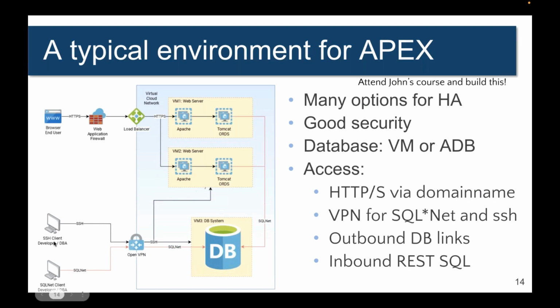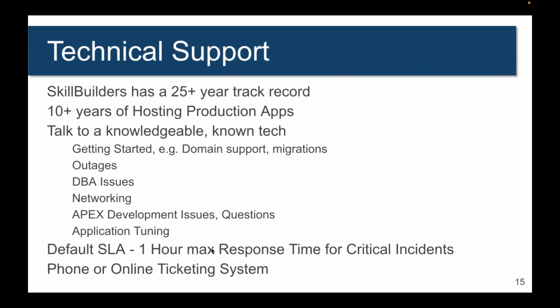Your developers, your database administrator, if you have one. Well, I'm a database administrator. I might be your database administrator. Your system administrator. Again, we might be your system administrator. The DBAs and system administrators, and probably developers as well, will need to be able to connect to the database over SQLnet. They'll need to be able to connect to the virtual machines using SSH.